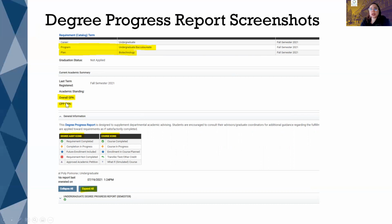This student obviously is a brand new student, so they don't have a GPA for overall GPA or Cal Poly Pomona GPA. But when the term finishes, they will have a GPA. And then there's a legend to explain what the different icons mean. If you see a green check mark, that means the course has been completed. A yellow diamond means you're currently enrolled in that class, and a red box may mean requirement not completed.